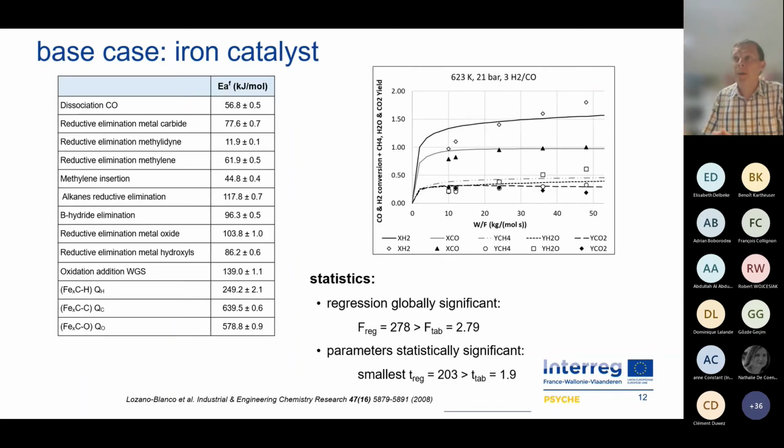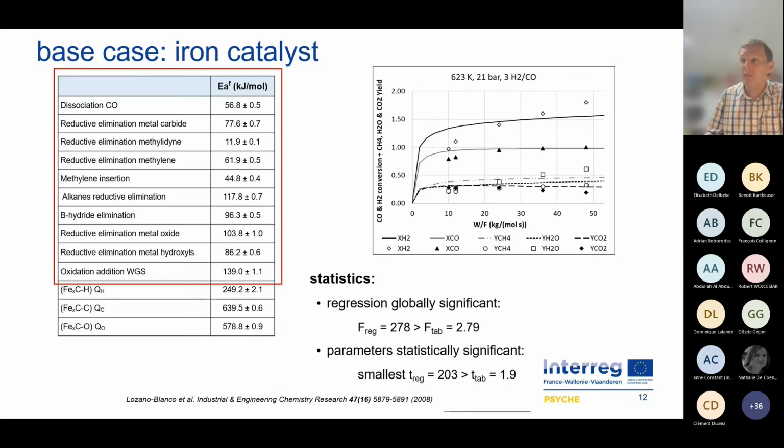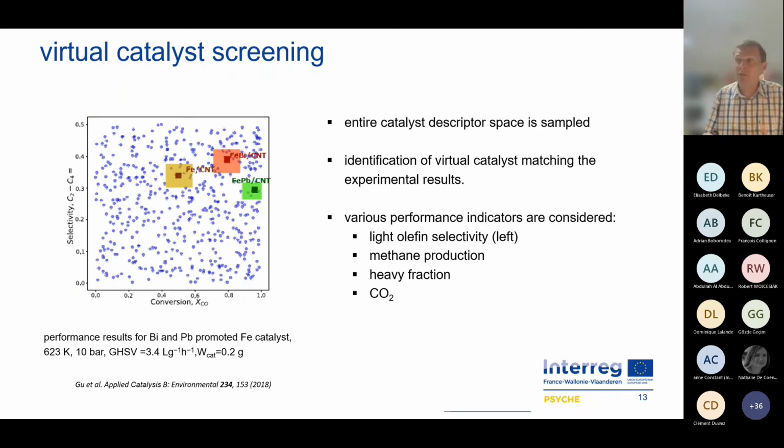In this particular case, we went for the model as it was constructed originally by Lozano Blanco, and this gives an overview of the kinetic descriptors as they are indicated over here, and then the catalyst descriptors were the ones which are still variable. It was a base case for an iron catalyst with some potassium promotion that was originally there. And for that base case, we had performances simulated like this with good statistics overall. So, based on this model and with these kinetic descriptors, we now left the catalyst descriptors free to move in order to do a virtual catalyst screening.